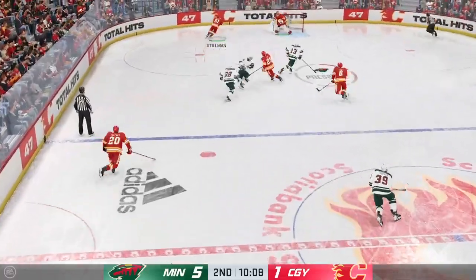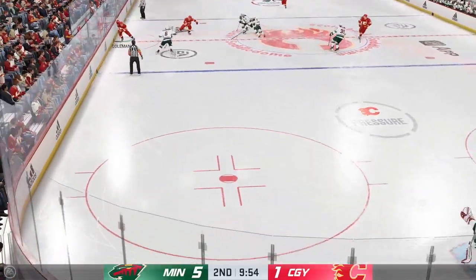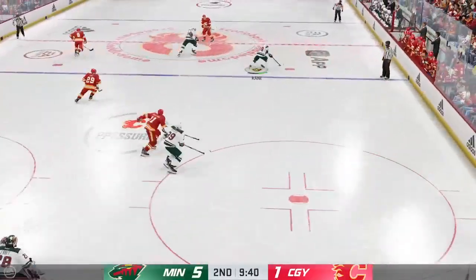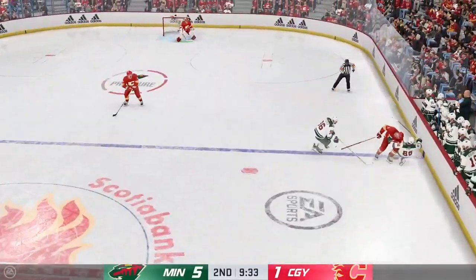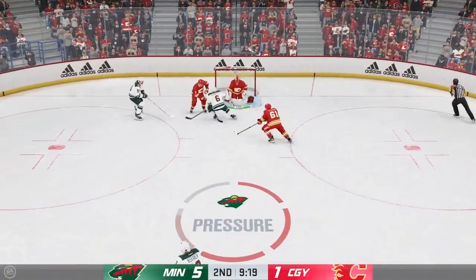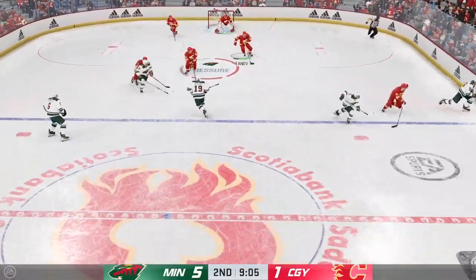And he takes the feed. And lowers the boom with a big-time hit. Well, this is a message-sending hit, isn't it? When you get all of your opponent and you're able to separate the body from puck, you know you've done your job. Message delivered. As a power forward in the game, you go north-south, and guess what? You deliver bone-crushing hits just like that one.